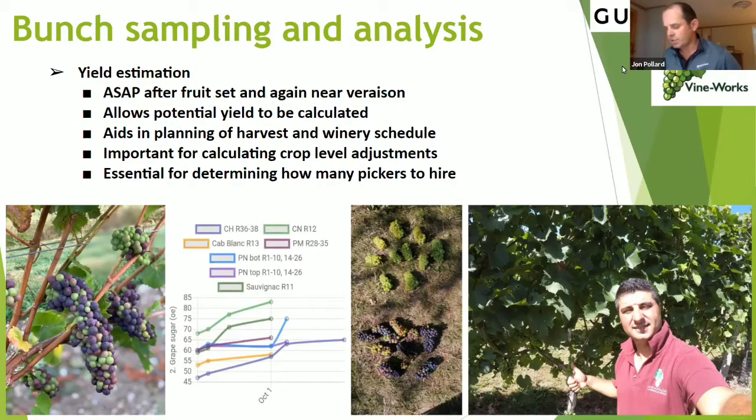With regards to the bunch sampling and analysis, as well as the yield estimation, that's helping everybody get prepared. The vineyard needs to know how many pickers it needs, what sort of time period we're talking about to do the pick, but also the winery really needs to know essentially when harvest is going to start and potentially how much is going to come in from each individual block.